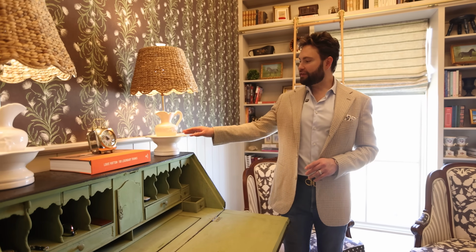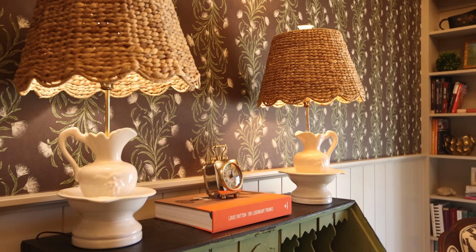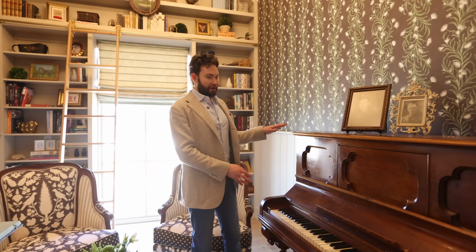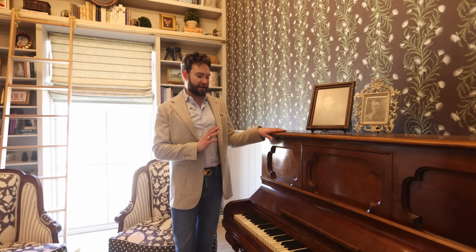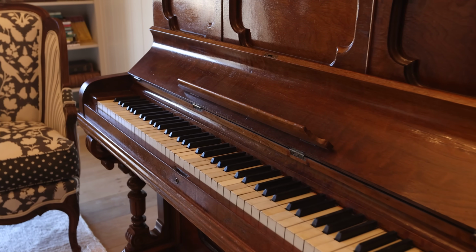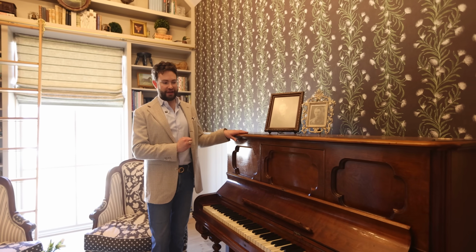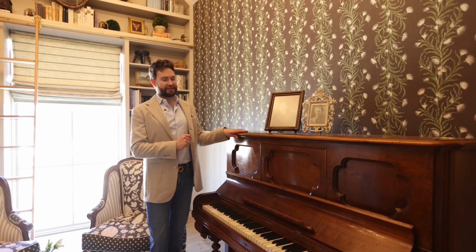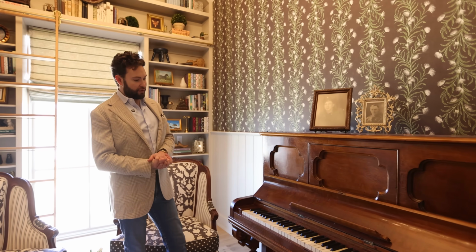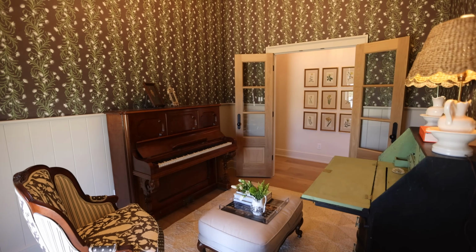On top of it, we have these lamps that are made of antique water pitchers, and they have these really, really cool jute shades on them that are scalloped, and just a nice detail here. There's a cool story to this upright piano. My client is from Durango, Colorado, and her parents bought this piano from a bar that was going out of business back in the day. And she has kept it with her in her homes and decided to bring it here to Abilene for this house. And I think it's just a beautiful piano and a great piece that has a really cool story and family history to it.